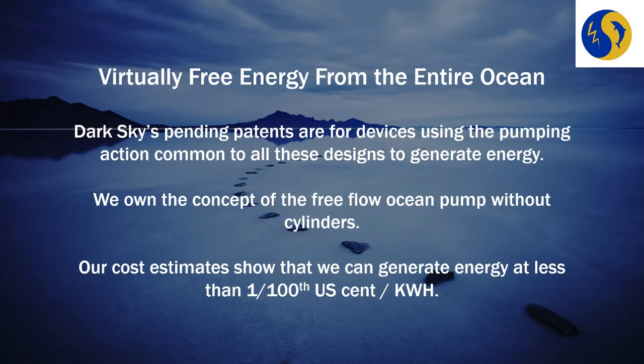Dark skies pending patents are for devices using the pumping action common to all of these designs to generate energy. Just to be clear, we own the concept of a free flow ocean pump without cylinders. We're patenting the generator and the pumping action and the patent of opening and closing a collector in order to collect power. We have filed no patents on the shapes of any of these collectors because we're sure they're going to change over time. And within 5 years, no one will be using collectors that look anything like anything we have here on the screen.